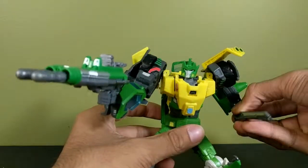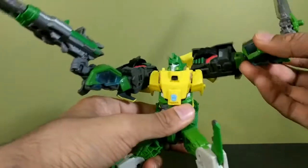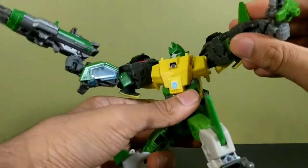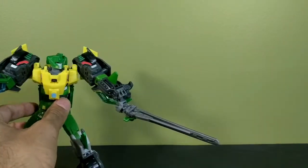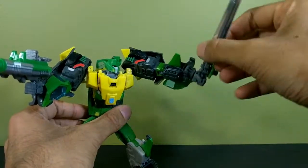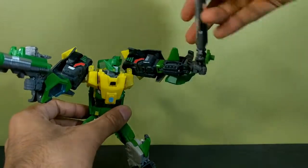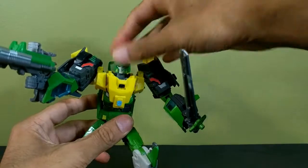And he can hold a sword. You can have him with the sword. Or you can have him, like I said, pointing the sword downwards at someone, which is really cool. I do like that. If you move this out of the way, you can get even more downward motion at the wrist. So that's really nice. So yeah, Generation Springer.